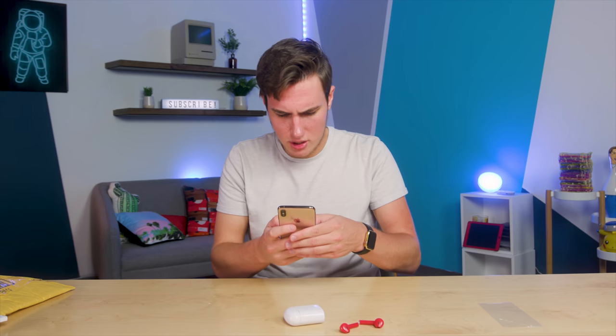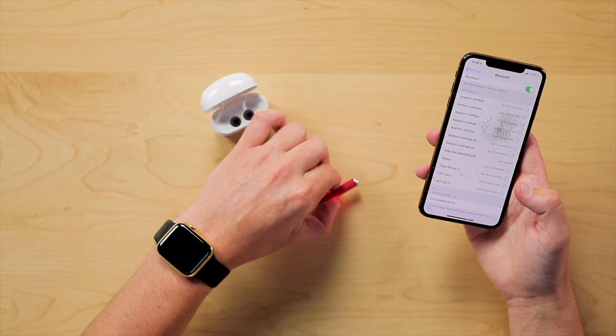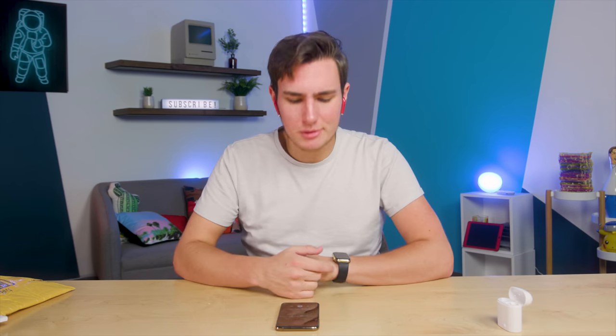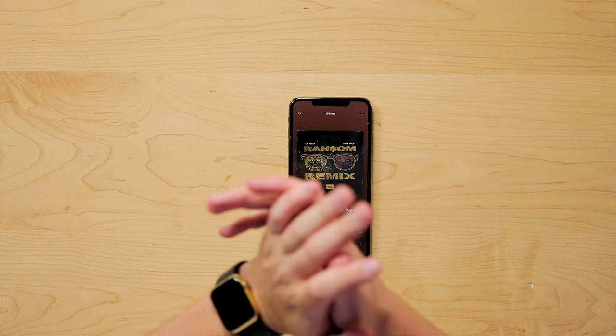So, pretty sure if I go to Bluetooth, you can hear them saying power on. So I've tried to get both AirPods to sync. I could only get one connected to Bluetooth. So we're gonna listen to Lil Tecca's Ransom.